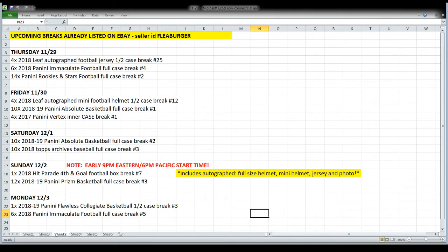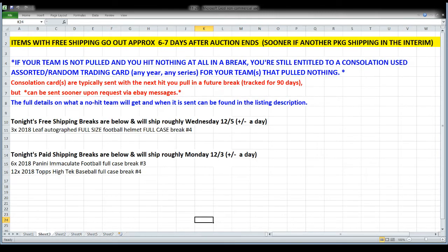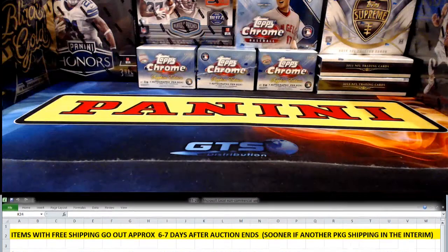And we already looked at that. That's not where I meant to take us. This is where I meant to take us. And that is, once again, your shipping information. The paid stuff out no later than Monday. Most likely going to go out much sooner than that. The free shipping break, the helmets, out no later than a week from today, next Wednesday. Most likely, once again, much sooner than that. And consolation card info at the top. If you have any questions, hit me up and let me know.